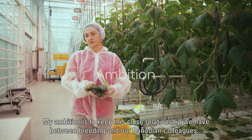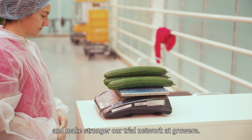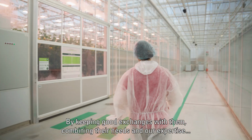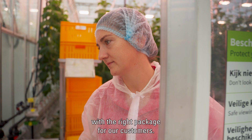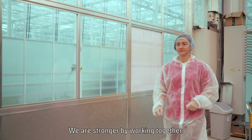My ambition is to keep this close relationship we have between breeding and our Canadian colleagues and make our trial network at growers stronger. By keeping good exchanges with them, combining their needs and our expertise, we will continue developing varieties adapted to each segment with the right package for our customers. We are stronger by working together.